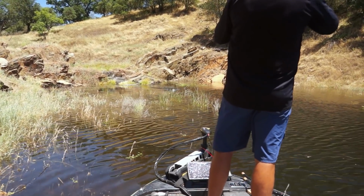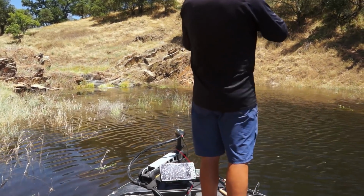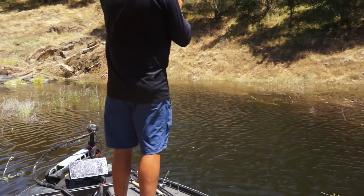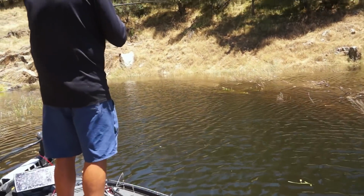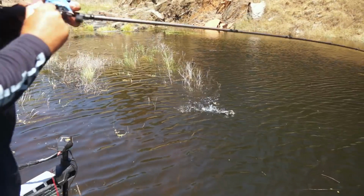All right, Josh, since today pretty much turned into a flipping day, let's break down some big summertime bass techniques. What have you been doing here lately on Melones? Because I know you've been doing a lot of stuff that we weren't doing today. We just got excited with the flip bite, and we kind of got stuck on it. We found some really cool stuff, in which we derailed from what we planned on doing.